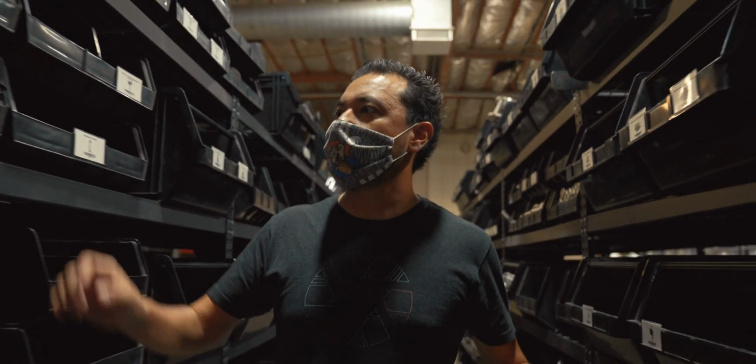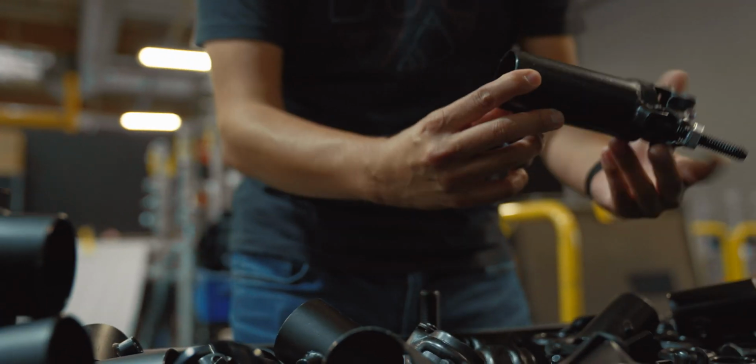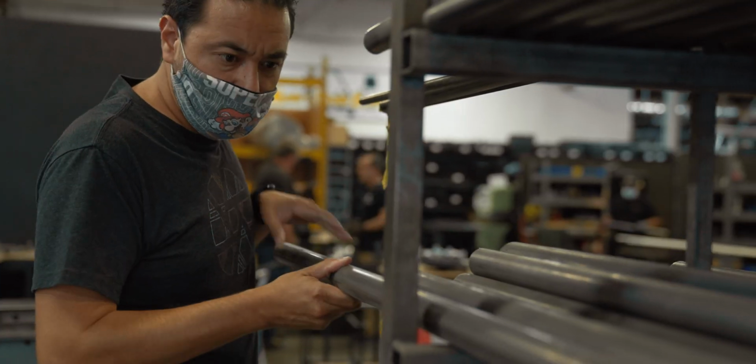Now their place is massive and had everything we needed and a lot more. The only problem is we're running out of time, and the person that was going to help us install this bailed at the last minute, and we need to find someone today to get it done.